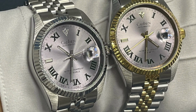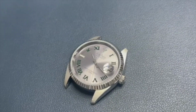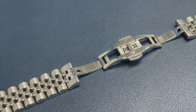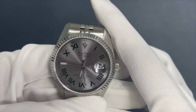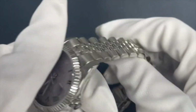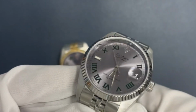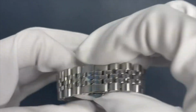looks pretty nice. You've got your date complication at 3 o'clock and the magnifier, so if you're happy with that, I think again pretty good watch and pretty good bargain for the price that you are getting. The rest of the specifications, as well as the 38mm in diameter, is 12mm thickness, 5 bar or 50 meters of water resistance, 20mm lug width, and as I mentioned before, you've got sapphire crystal on this watch.